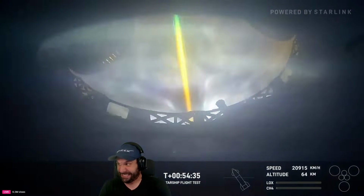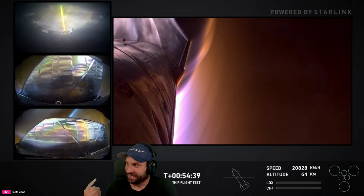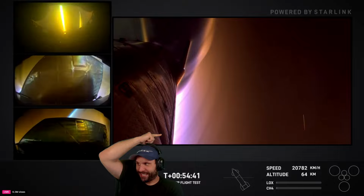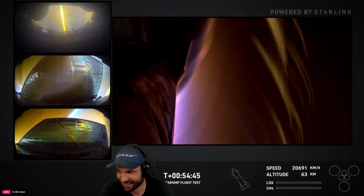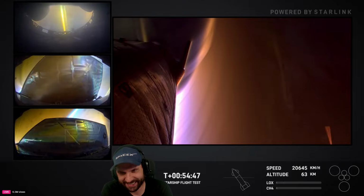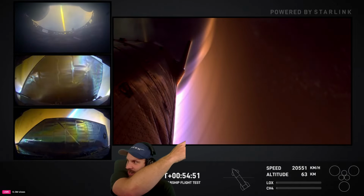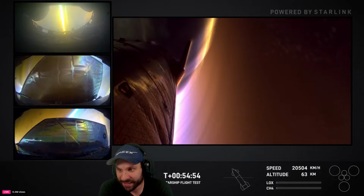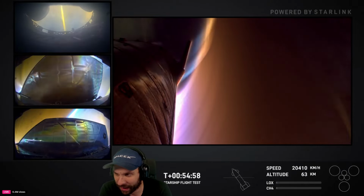This view right here is super cool. This is looking out from the aft engine bay, basically at the bottom of Starship. Then on the center left-hand panel, if you will, we have daytime starting. You can see the clouds down there. At the top of the vehicle, underneath that, is one of the aft end flaps.